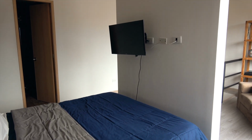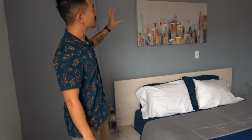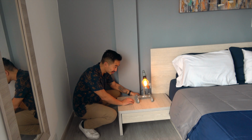Wow, okay, so this guy really loves his TVs because over here, they have a TV as well. It's a nice king size bed with a bed frame over here. I like the use of the accent wall and this cuadro that they have. Everything is just really, really good. Ooh, this is nice, yes. I love the industrial design.